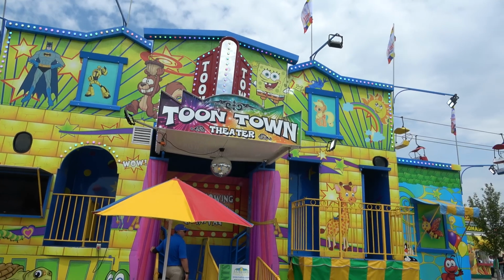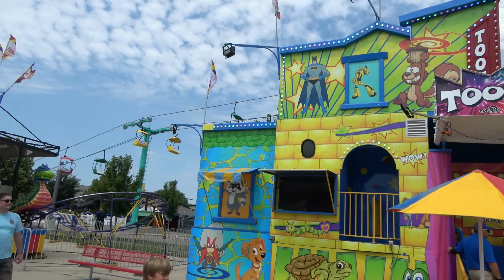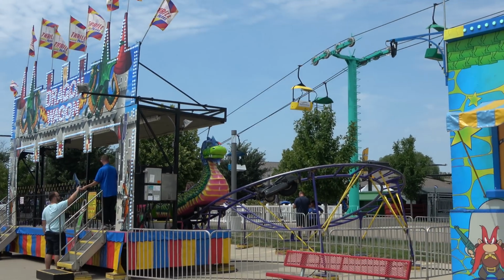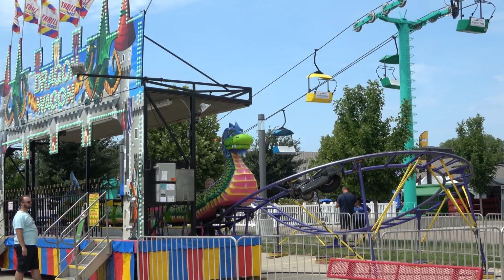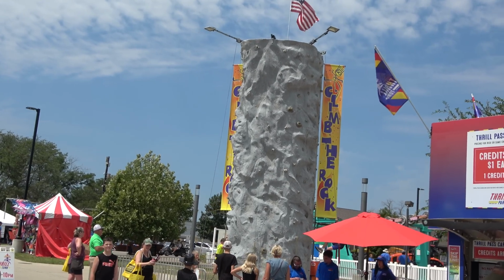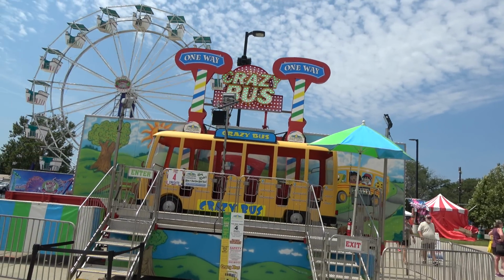Disney. Toontown Theater is a very colorful looking, small scale fun house for the kids. I like how it plays cartoons. Yeah. And then right next to that is a Dragon Wagon, a little kids roller coaster ride. Some more stuff over here in Thrill Town. You got a rock wall, a crazy bus.